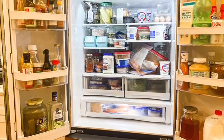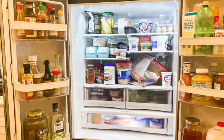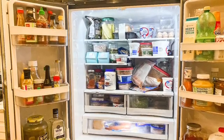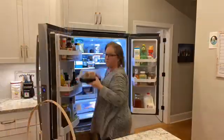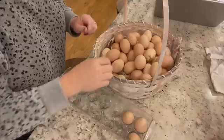All right, it's Tuesday, and my plan for today is to get the downstairs clean and get the refrigerator cleaned out so I can start prepping food for Thanksgiving tomorrow. I had just done some grocery shopping the day before, and the fridge was completely full.